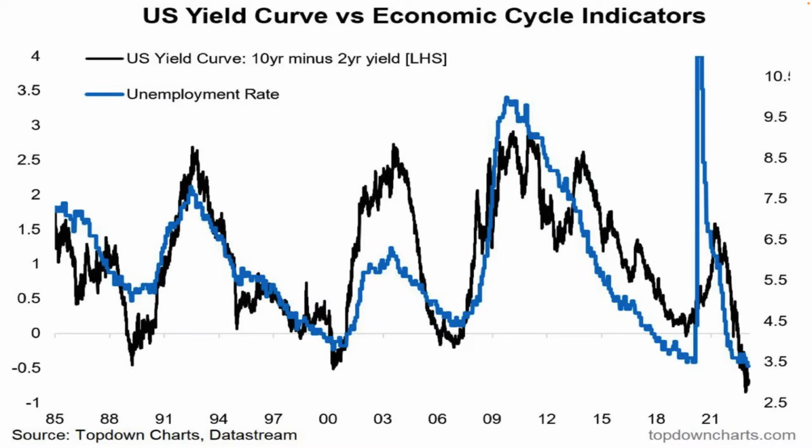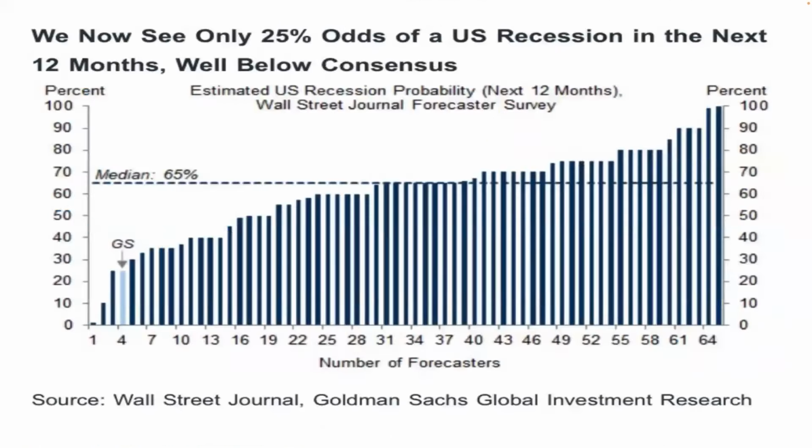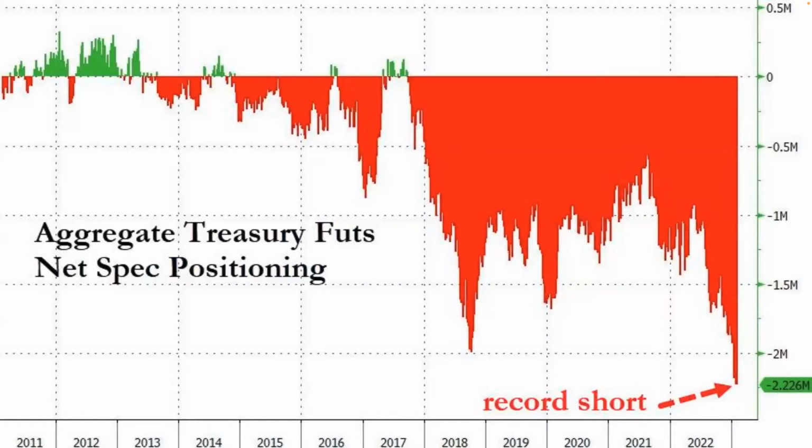And that also tends to happen as unemployment's rising. So until we see the yield curve steepening and unemployment rising, there's no reason to expect a recession or a stock market crash. In fact, Goldman Sachs is now only estimating a 25% odds of a recession in the next 12 months. Also, there's a gigantic record short position in treasuries. Ticker TMF will benefit the second that core services CPI is falling and the job gains are below 200,000 or negative. Just watch for your treasury position to skyrocket to the upside.